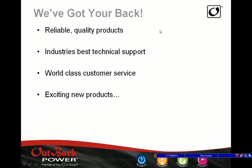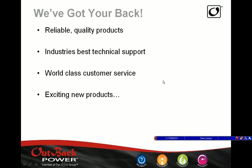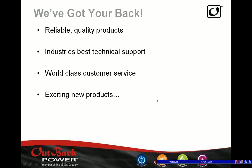OutBack Power has been long known in the industry for making reliable quality products, some of the best products on the market, and also supporting those products with some great support. We've always shown that we've got your back. We know what it's like to be in the field and have challenging problems and challenging customers and need a higher level of support. I think you'd agree. We've always stepped up and made sure we had your back. But it's been a little while since we've had some new products on the market, and we're really excited to be here today introducing some of the products we've been working on.